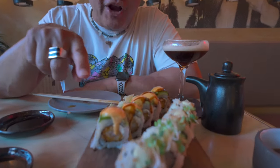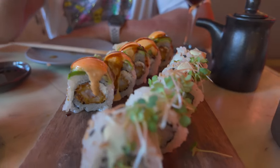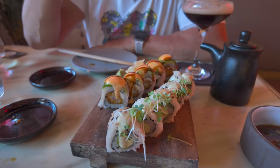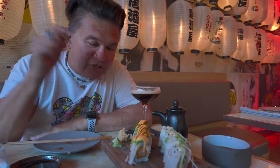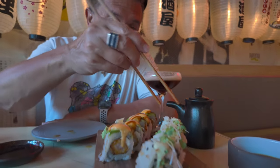We liked it so much we ordered another. We had another order of the dragon roll with the tempura shrimp inside, with the sauce and the salmon on top. And then we ordered this spicy jalapeno hamachi. Hamachi is kind of like a fish. So we're gonna try that out and see how it is. It looks beautiful. And then we have the wasabi and the delicious pickled ginger. So we're going to feast ourselves. This one we already have, so let's try the hamachi.